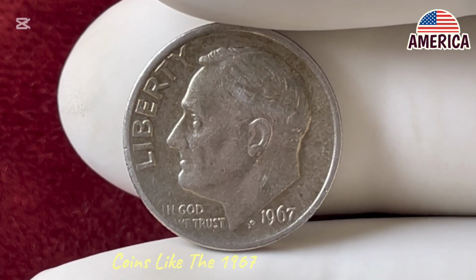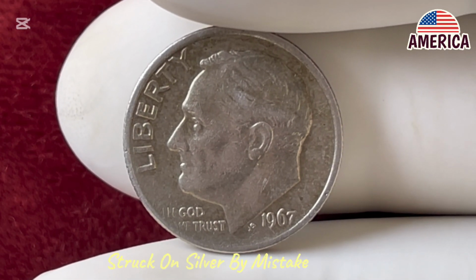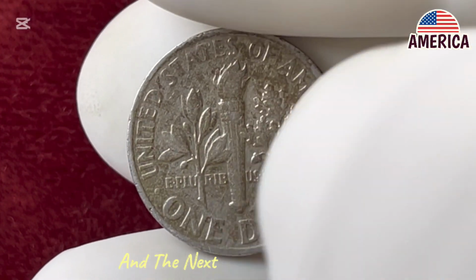Coins like the 1967 Roosevelt dime, from a special mint set struck on silver by mistake, are still out there. And the next one could be yours.